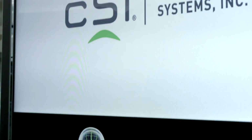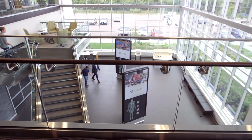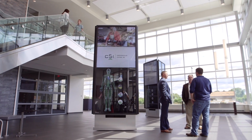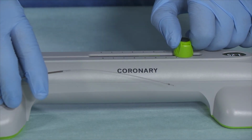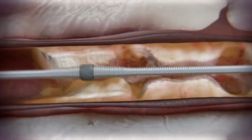Cardiovascular Systems manufactures an orbital atherectomy device for the treatment of both PAD and CAD. CSI is very patient-driven and patient-centric. We are always thinking, how can we improve our product? And the rapid prototyping capabilities allow us to get products to market faster.